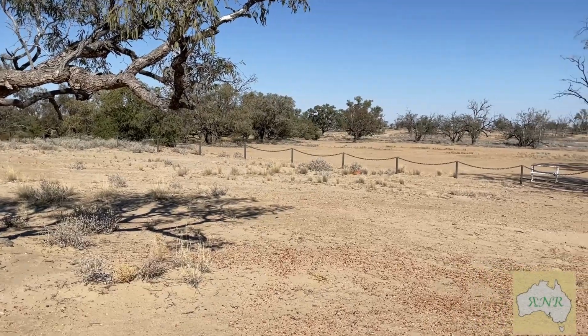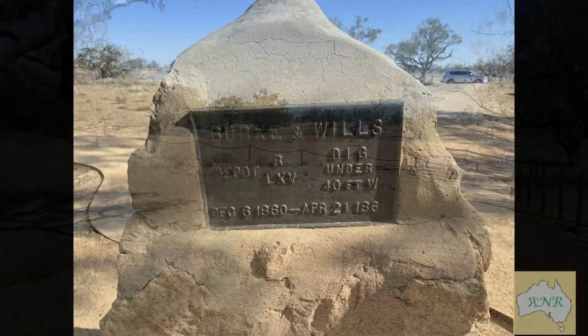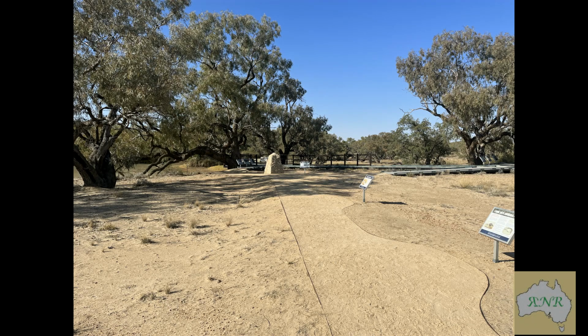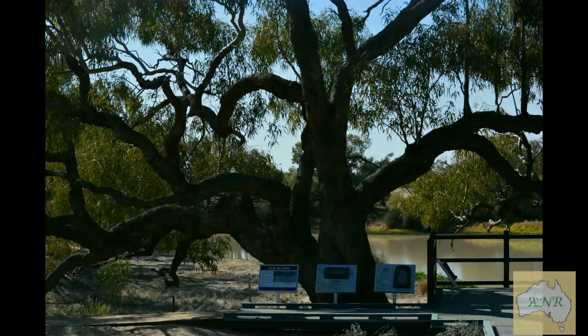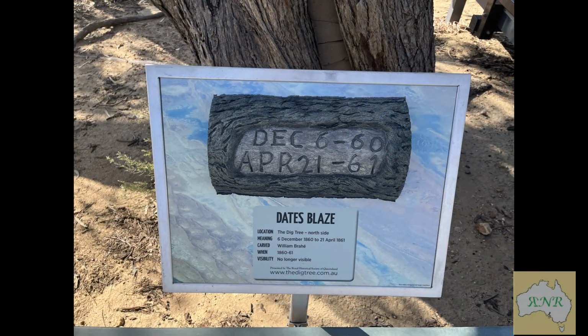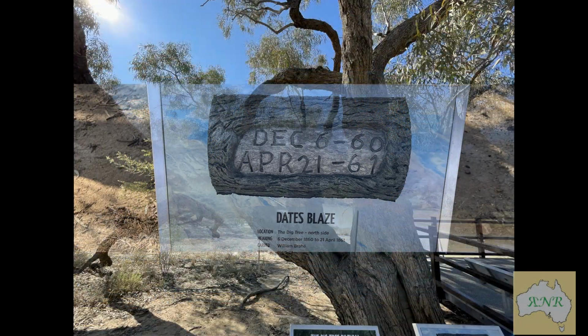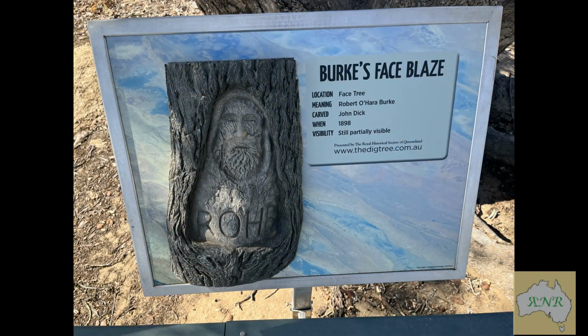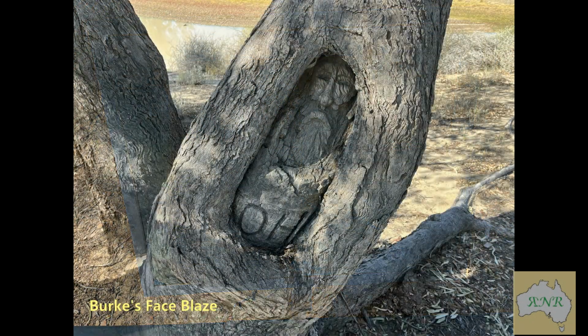Located on the northern bank of the Coopers Creek, the Dig Tree is a coolabah believed to be approximately 250 years old. When the Burke and Wills expedition pitched tent here in December 1860, the tree was already over 100 years old. 3 coolabah trees became living message boards over the years.